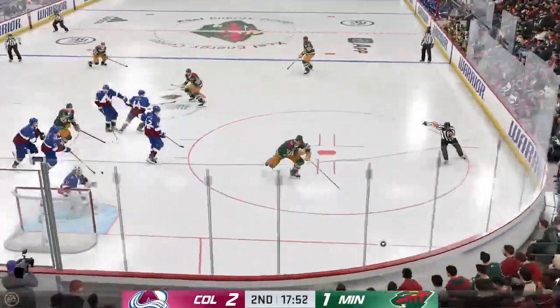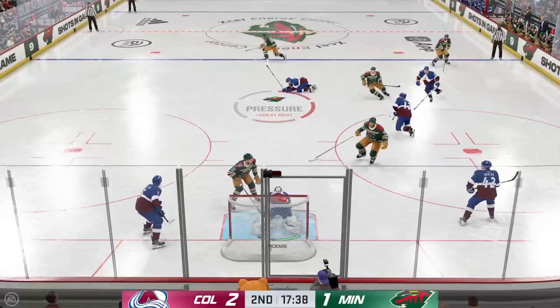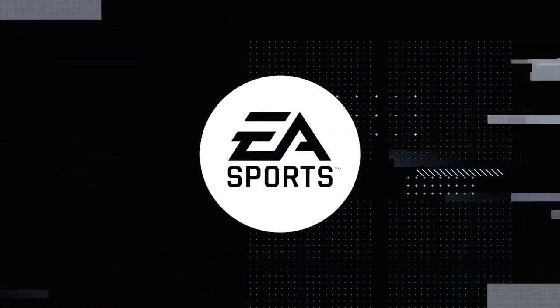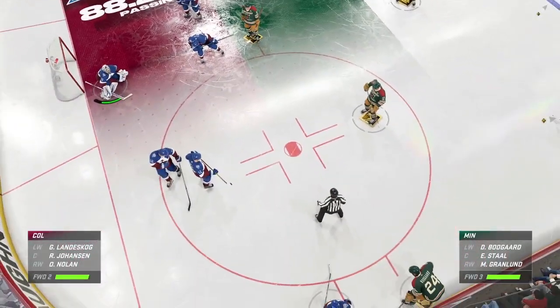Slick feed. And that goes off a body. And the one-timer. Oh, tremendous reflexes as he turns aside the one-timer. Wow. Play ready to resume as everybody lines in for the faceoff.